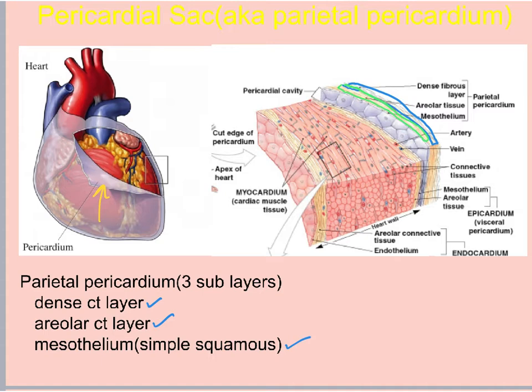It's not epithelium because it's not on top or on the superficial surfaces of the body. Meso means middle, so this is a layer of simple squamous that's found in the middle layers of the body. So I'll show it to you right here. That's in purple, and you can see the outline of these cells, right? So they're very typical squamous shape. So those 3 sublayers make up this sac that surrounds the heart, called the parietal pericardium.